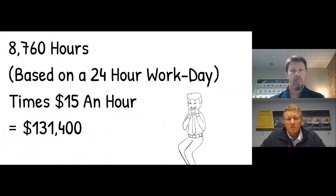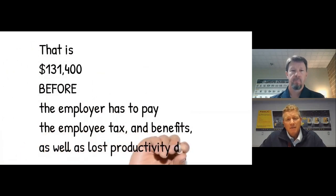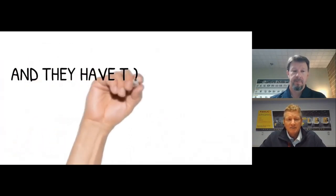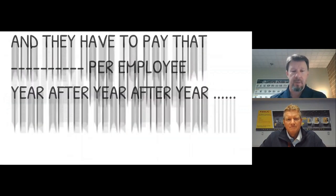I think many people are shocked when they find out that the burden rate of a $15 an hour job on a three-shift operation is almost $150,000 a year. That's important. When I say $150,000, I'm including the tax and benefits. That fully burdened rate is very important when you're trying to do the justification and ROI expenditures.